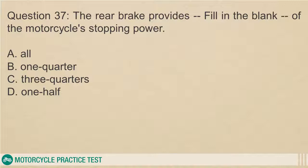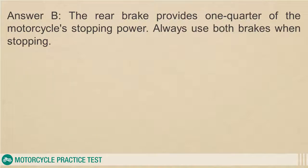Question 29. Only drinking one drink per hour. A. Does not guarantee. Answer B. The rear brake provides one quarter of the motorcycle's stopping power. Always use both brakes when stopping.